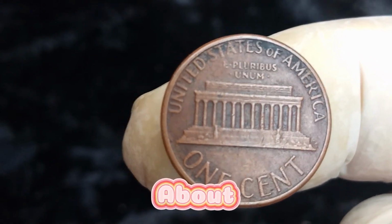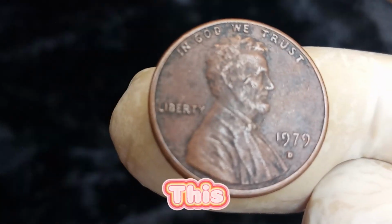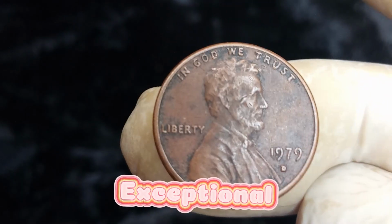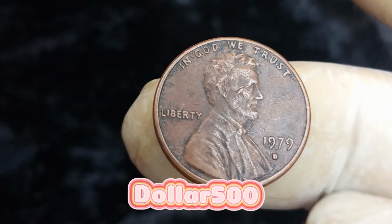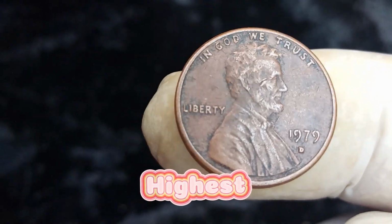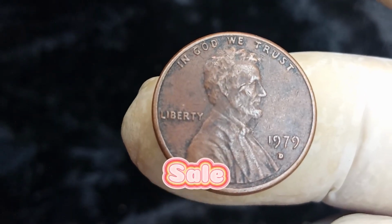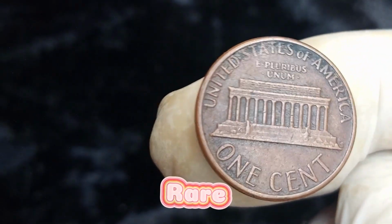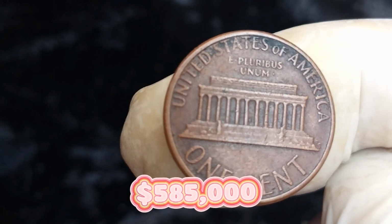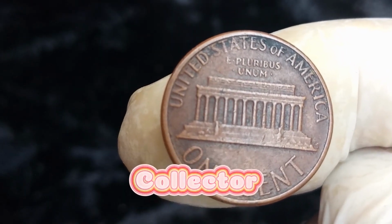Now, let's talk about what you should look for if you want to hunt for this copper gold. Exceptional provenance or condition. Private sales have gone over $500,000. The highest recorded value in a known public sale was around $5,463, but rumors in the coin community suggest that rare specimens have fetched over $585,000 in private collector circles.